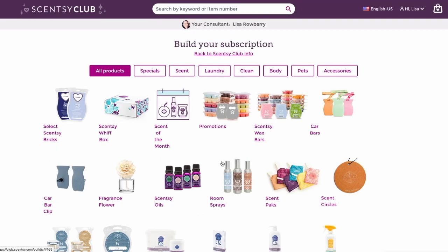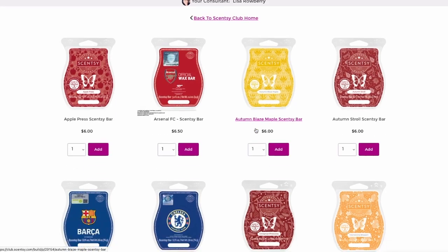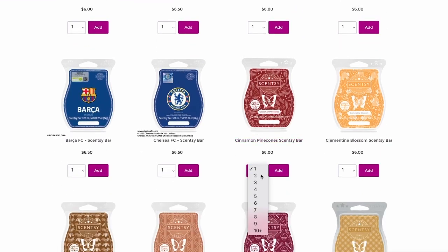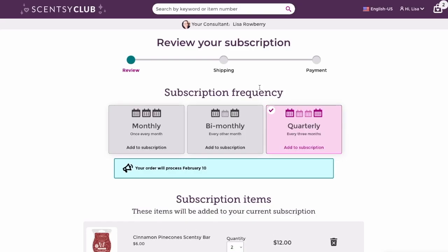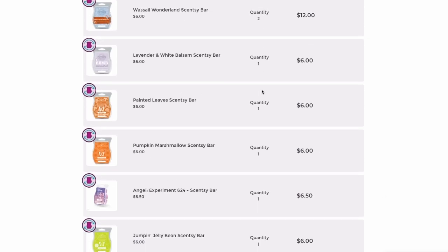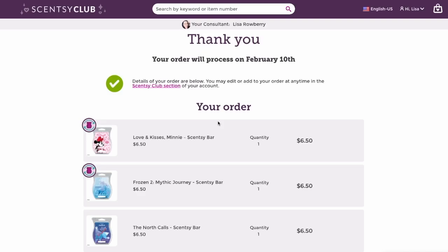So we will add promotions and cinnamon pine cones. Get two of these bad boys. Love it. Preview. Update. So there you have it.